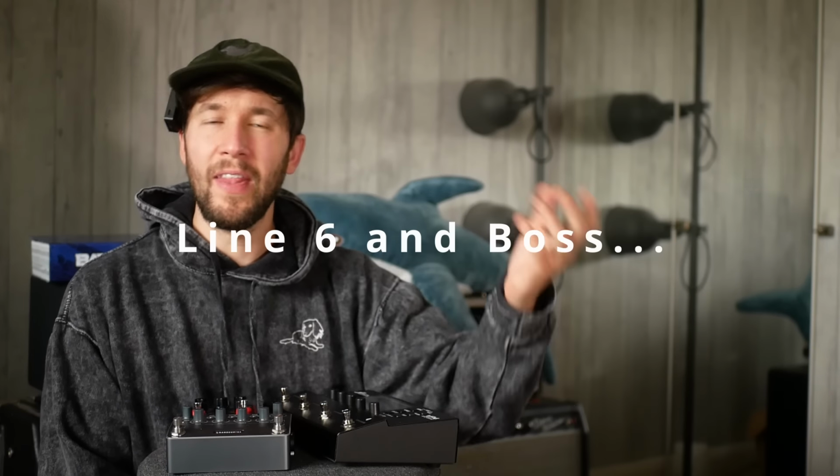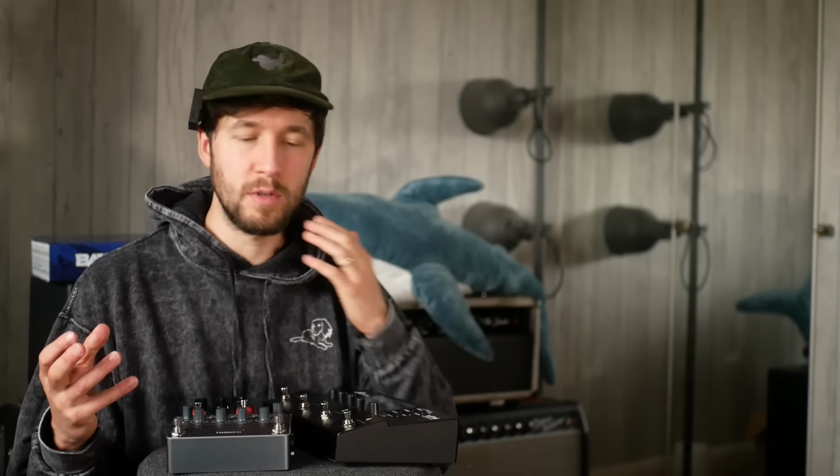Context here maybe is important. So in old times, basically modeling stuff used to be somewhat cheaper. There was definitely this period where Line 6 were at the pinnacle of it for the start, and then prices started to come down and it became more entry-level gear, and that was what Line 6 was about.